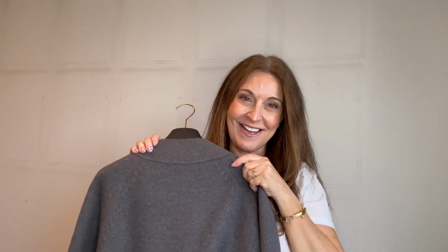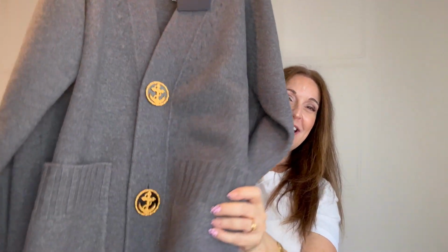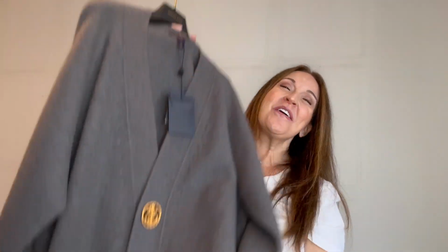So I got the Louis Vuitton oversized, I can't show, 3-button cardigan.